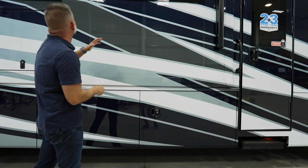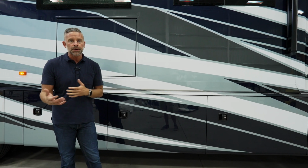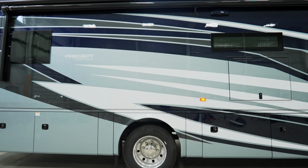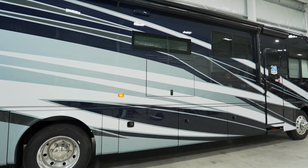As we move back, you're going to notice that this is a full slide unit. This is our 36H and has an awning the length of the side of this, as well as an awning over your entrance door. That way we're keeping the inclement weather off of your complete campsite.